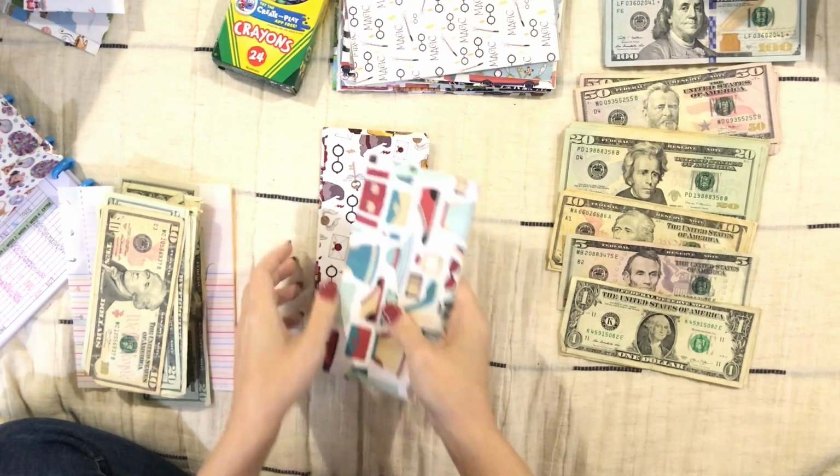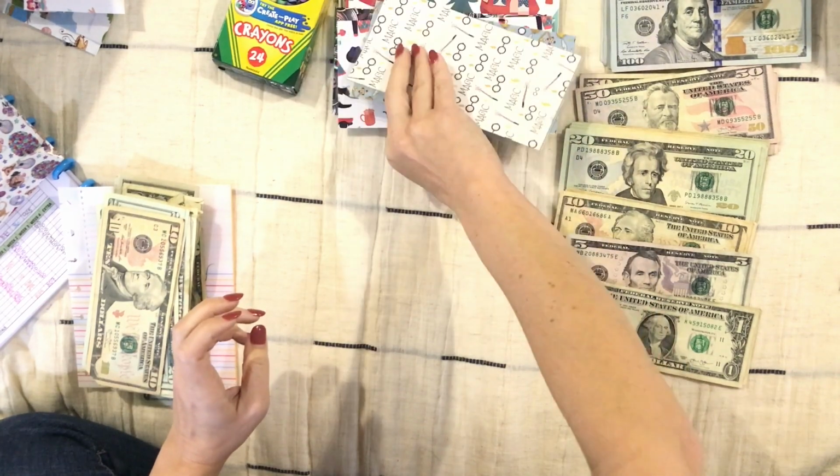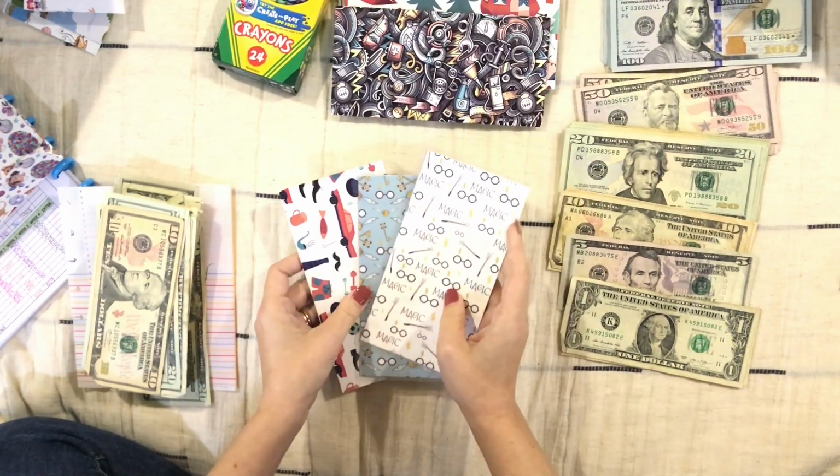Right here. And then those are all of my envelopes that will go with me. And these are Scott's envelopes. Now for Scott's money, I kind of just put it all in one envelope and let him decide how he wants to break it up.